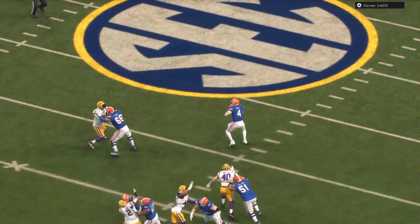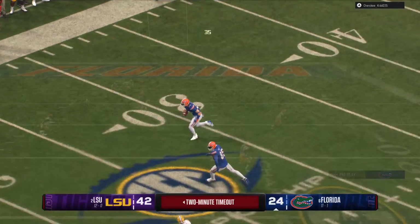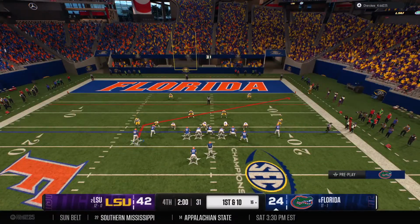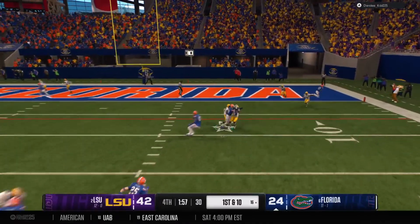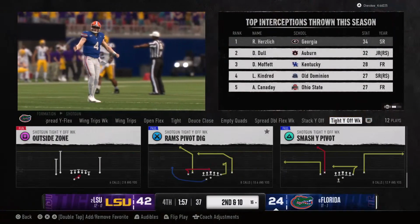That's the 2-minute warning here. This offense desperate to cut into this lead and then try to get the football back. See what the call is on first and 10. Looking to throw it again. Quick throw misses his mark there. Incomplete.